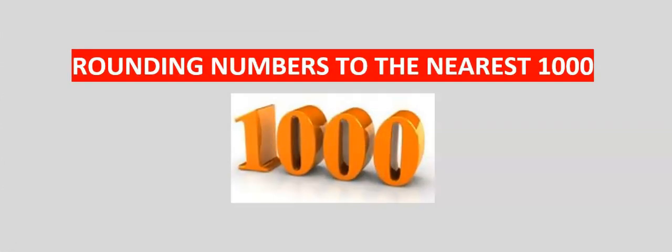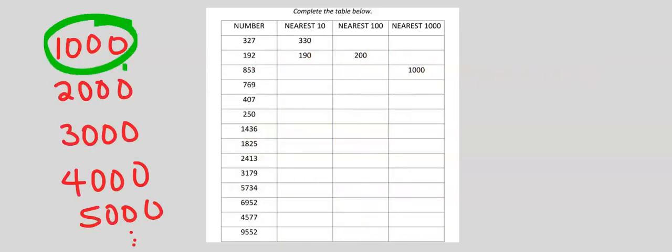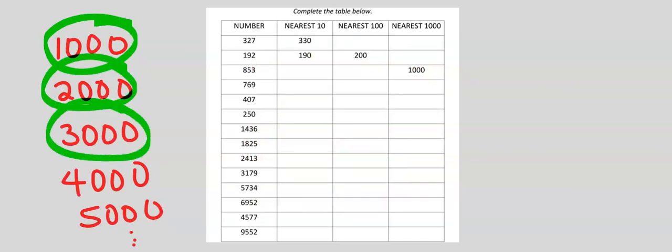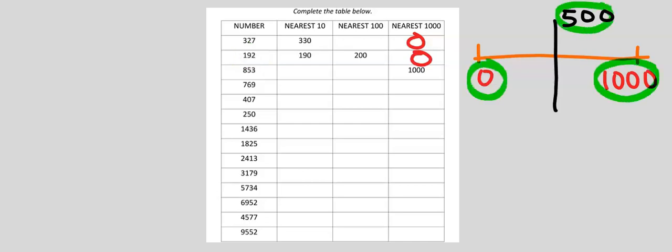Next, let's consider rounding numbers to the nearest 1000. Nearest 1000 considers 1000, 2000, 3000, and so on. The nearest 1000 of 3 to 7 is 0. Likewise, for 192 is 0. Halfway between 0 and 1000 is 500. Both are not up to 500. They are closer to 0 than to 1000.